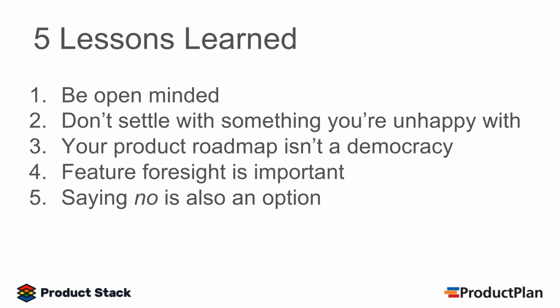I don't think your product should be a democracy. So I don't think you should be just letting all your votes come in and you have to do everything. I think you really have to concentrate on a product market fit for your product and what's really aligned with your product vision and how you want to move your product forward.